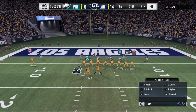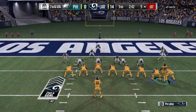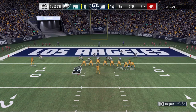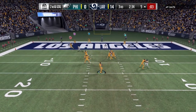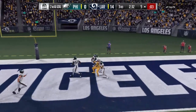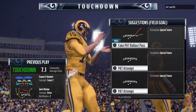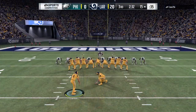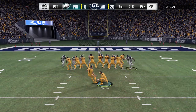They come out with one back and three tight ends. And the back goes into motion. The throw on second down is gone. And this is caught. He's got it. Touchdown, L.A. Todd Gurley. He scored on the ground and through the air. And the Rams add on to their lead.